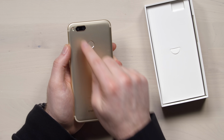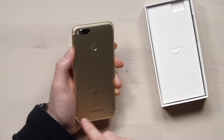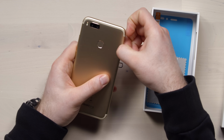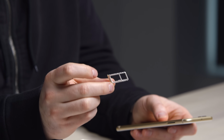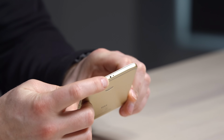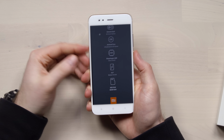I like this location. I'm happy this location is fine. Dual camera setup, flash in this location, and the antenna layout almost identical to the iPhone. Does come in black, gold, and rose gold. Dual SIM storage expansion there. Speaker, USB Type-C, and a headphone jack. IR blaster, surprisingly enough.